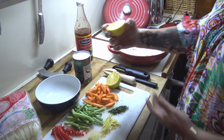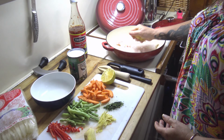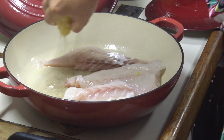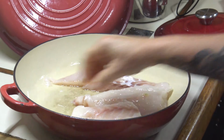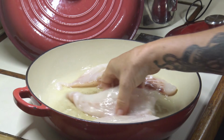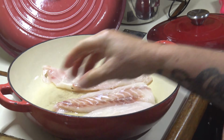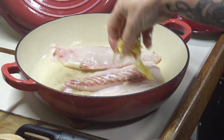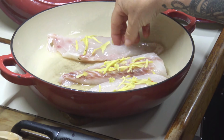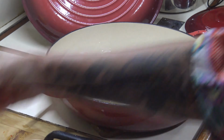This is a lime, mind you, but it's so yellow. We're going to just squeeze it on. All right, get that going. And that just adds that base flavour. Right, and then we're going to pop on our ginger. These are just strips of fresh ginger that we've cut. We're going to put on some diced chilli.